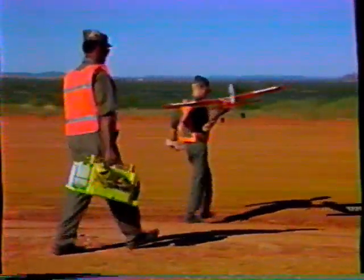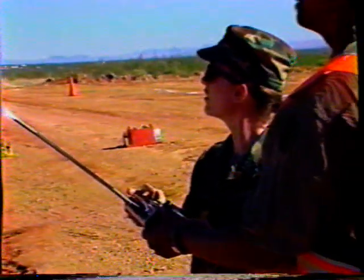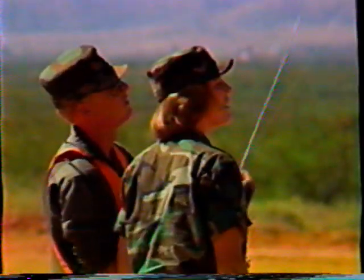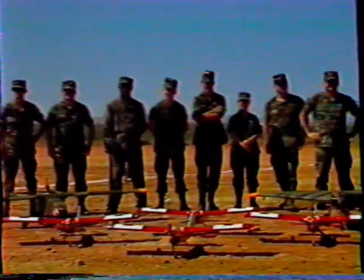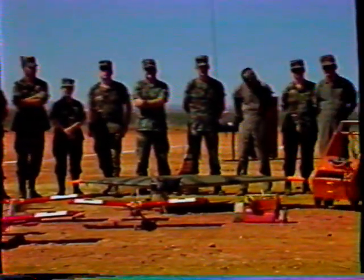Fort Huachuca has been identified as the Department of Defense training site for all unmanned aerial vehicle programs. The basic purpose of UAV systems is to provide unique capabilities to the battlefield commander while saving U.S. soldiers' lives by removing them from high-risk situations normally required to provide those capabilities.